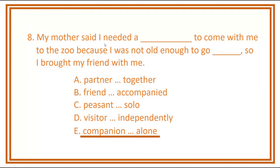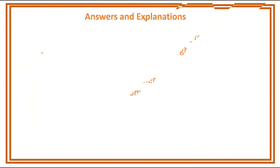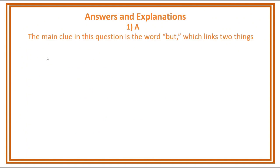My mother said I needed a companion to come with me to the zoo because I was not old enough to go alone. So I brought my friend with me. The next slides are the answers and explanations. Answers and explanations. Number 1, answer is letter A.